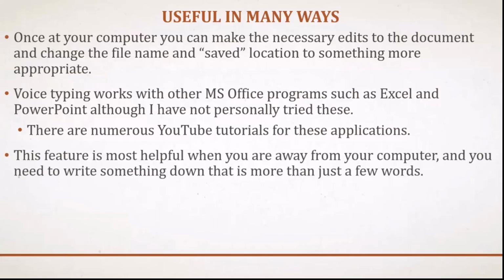This feature is most helpful when you're away from your computer and you need to write something down that is more than just a few words that you might do on a pad. So I've begun to use this. I find it really helpful. I think you will too.